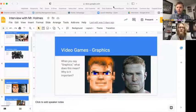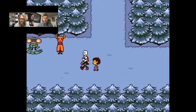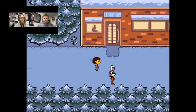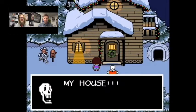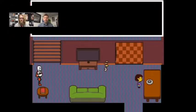So there's a couple of different ways that I think we could approach talking about graphics. The one thing I wanted to start off talking about was, I guess, the evolution of gaming. Both you and I grew up with 8-bit, 16-bit, 32-bit games where you can obviously see the pixels, and it's not like someone was trying to make a realistic model for a character or a level or something like that.